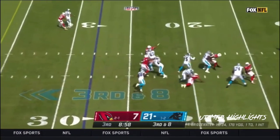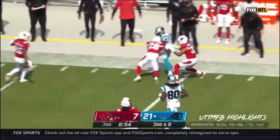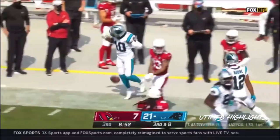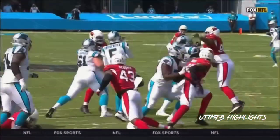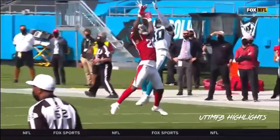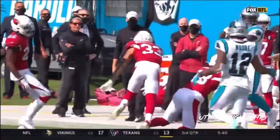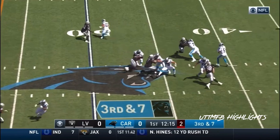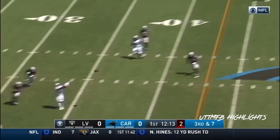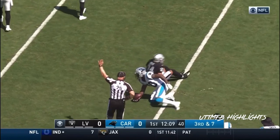Pressure coming. Bridgewater will step into the pocket. Is that pass where he's right above his hands of takes a look at third and seven, has time, throwing, got his man inside the 35-yard line. That catch is made by Samuel for a first down.